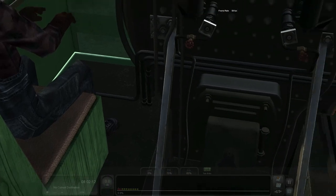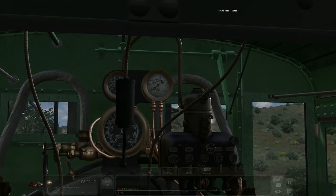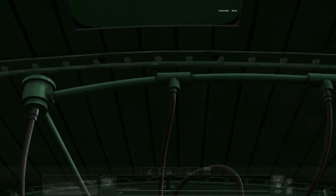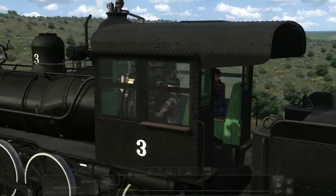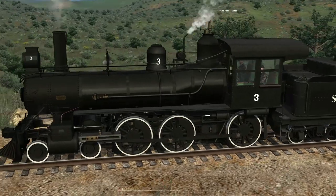So the interior of this one looks about the same. The seat covers look about the same. It's all going to have the same sounds, same little bells and whistles, as far as the doors and windows and all that good stuff opening. So this is the black clean variant.